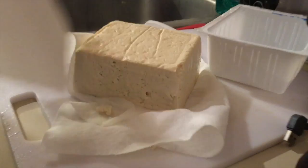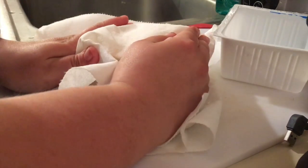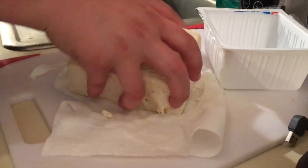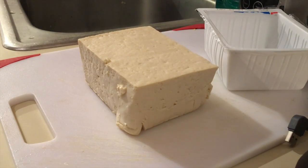The one thing I also did, and I don't know if you guys could see, is I smelled the tofu, because if it smells sour or anything besides no smell at all, then it's bad. Then you will need to throw it away.